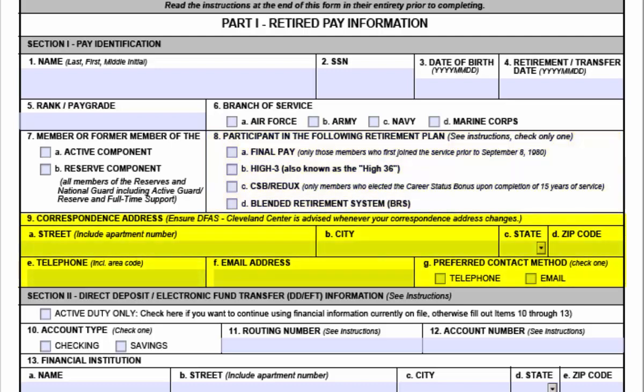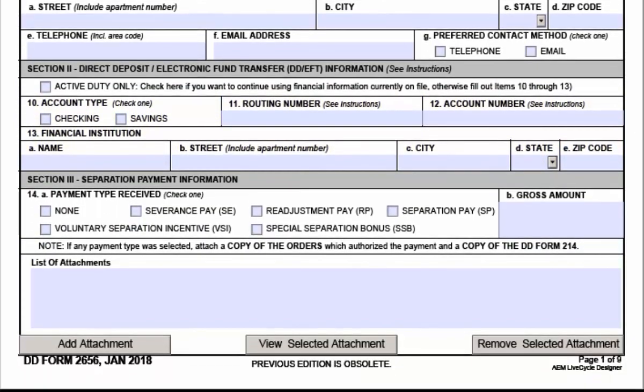In Block 9, enter your contact information in A through G. Block 10 begins Section 2 for direct deposit. Complete all blocks from 10 through 13. Section 3 pertains to separation pay. In most instances, if you receive separation pay, it must be repaid before you can receive retirement or VA disability compensation pay. If you are unsure if you received separation pay, check the remarks section of your DD Form 214 or NGB Form 22. Complete Block 14 as appropriate.